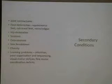With regards to secondary conditions, a lot of the things that we see as PT and OTs involve things like joint contractures, including foot deformities where patients can have club feet, calcaneal feet, and varus and valgus deformities. As Dr. Schultz mentioned earlier, hip dislocation and scoliosis are big problems for our patients with spina bifida. Osteoporosis, skin breakdown, obesity, and learning problems, including attention, poor organization and sequencing, visual motor deficits, and fine motor and coordination deficits as well. So these are a lot of the things that we're going to be working really hard to prevent with our children, in addition to working on maximizing their function in their everyday lives.